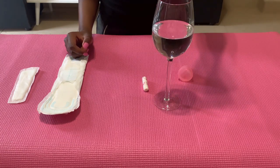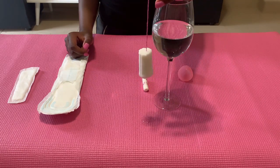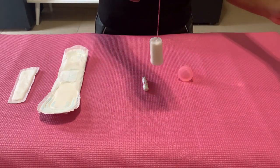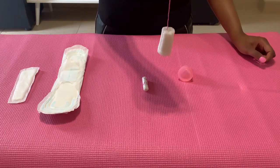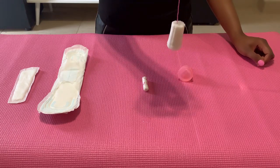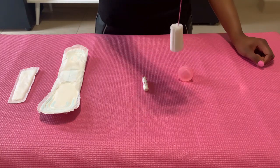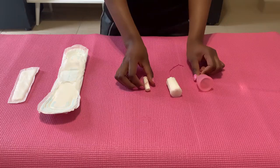And this is what it looks like when it comes out. What that means is, if you struggled, this is what it looks like when it comes out. I hope you guys can see that clearly. What that means is that if you struggle to insert the tampon, you are definitely going to struggle to take it out, because it's like 4 times its size when it's coming out. So you need to be aware of that, and you need to be mentally prepared to pull this outside of your vagina.